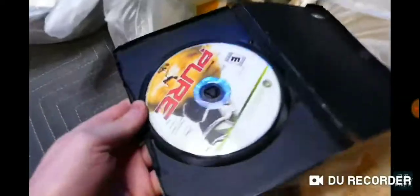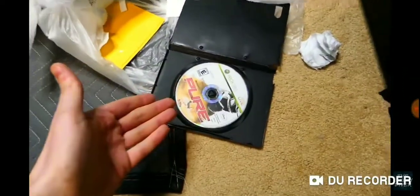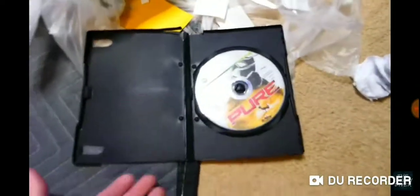We have a dummy case here. With a game in it? What? We have a dummy case with a game in it.